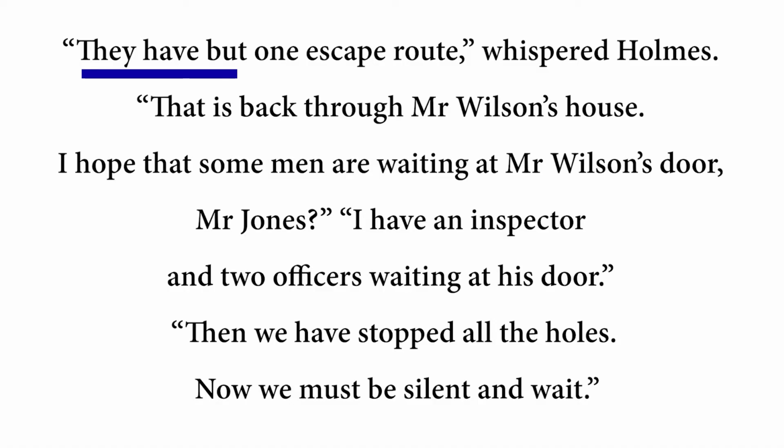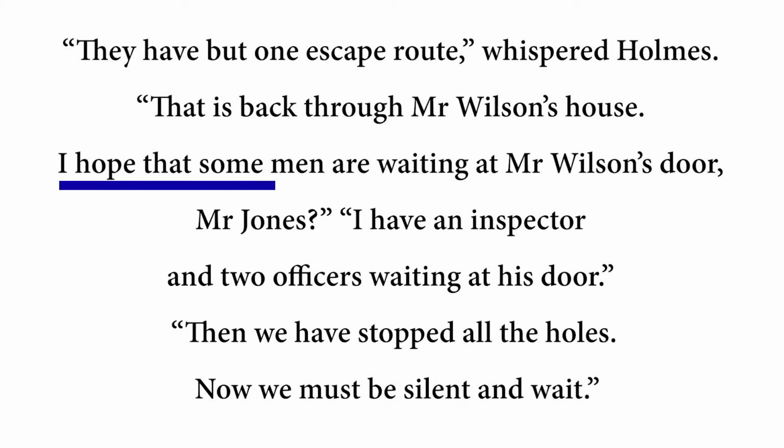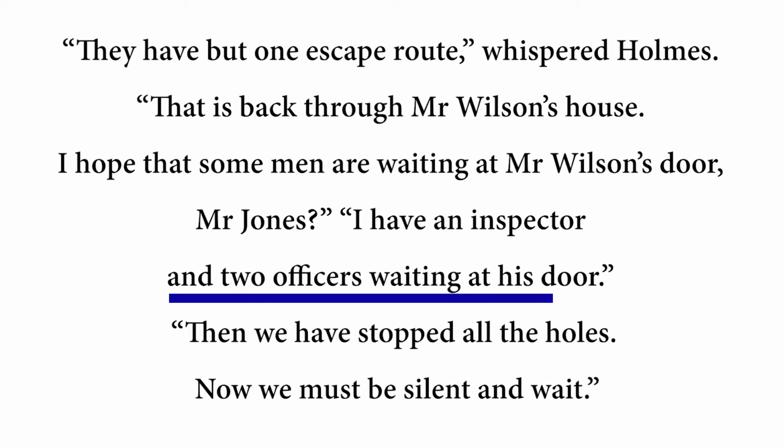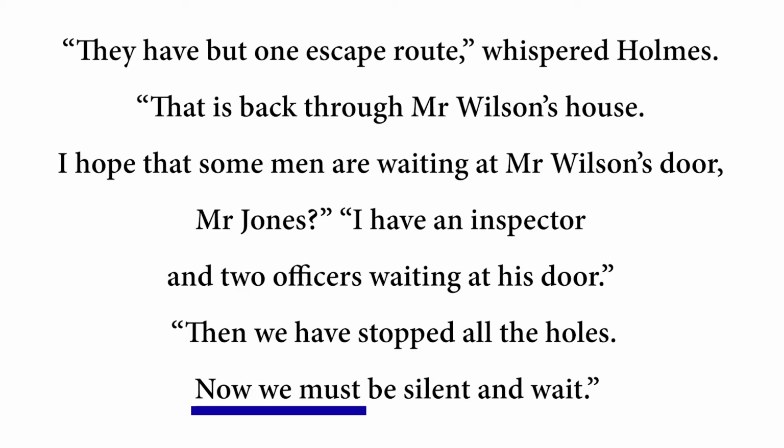They have but one escape route, whispered Holmes. That is back through Mr. Wilson's house. I hope that some men are waiting at Mr. Wilson's door. Mr. Jones, I have an inspector and 2 officers waiting at his door. Then we have stopped all the holes. Now we must be silent and wait.